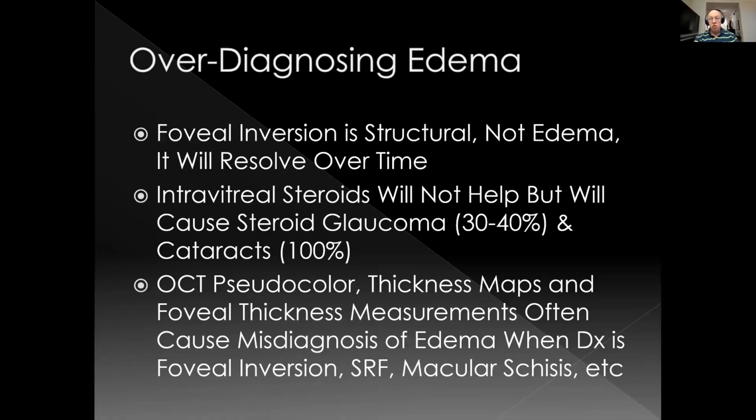One is intravitreal steroids not only will not help, but there's up to a 30 to 40% chance of steroid glaucoma if you use triamcinolone, and virtually 100% of cataracts. So I would strongly encourage you to stay away from central foveal thickness, except in clinical trial context, or these topographic maps or color coding, and look at the black and white images, both preoperatively and postoperatively.